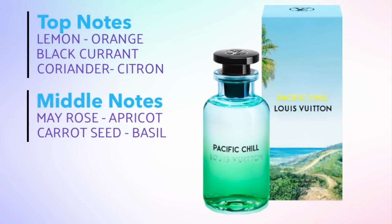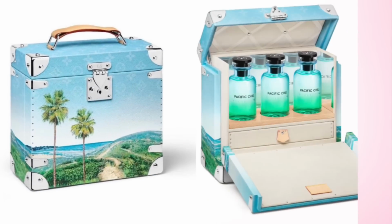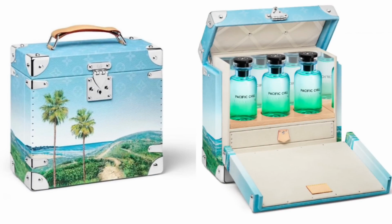Here are the fragrance notes on screen. This fragrance contains a lot of citrus notes, as well as herbal notes with the coriander and basil. Then there's that deep fruitiness with the fig, date, and apricot. I think this will be a really complex and interesting fragrance. I'm really interested in trying this one. Here's also a travel case that will be available. I have no information on the travel case yet.